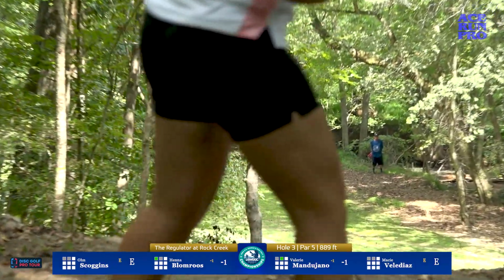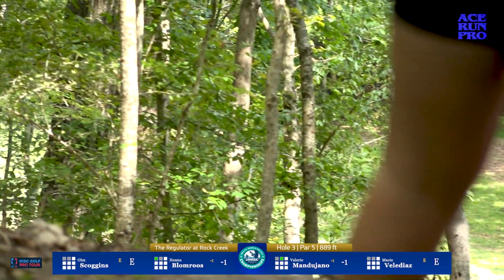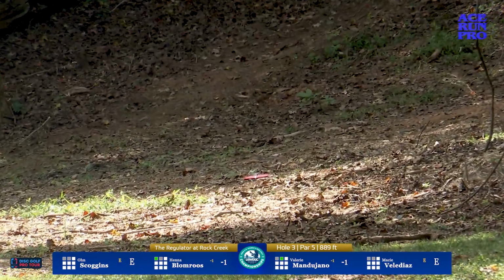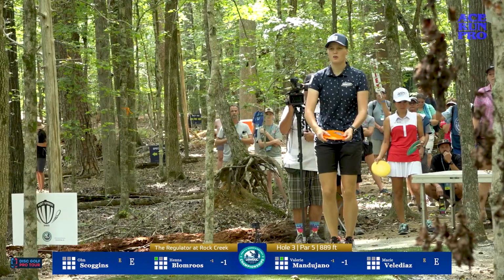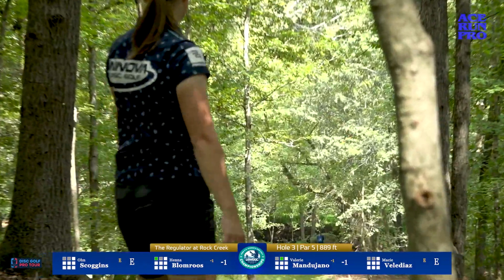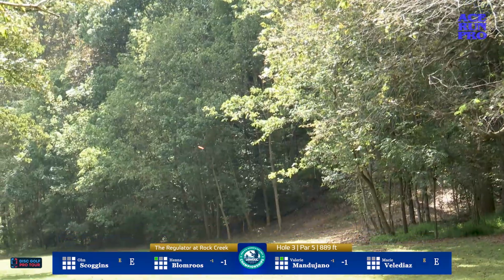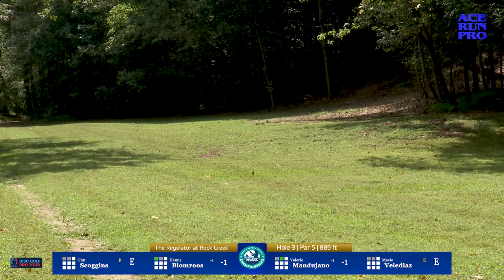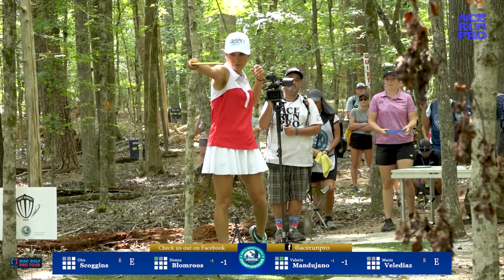Mandujano up first. She has a nice nose down angle. It's cutting a little early left to the inside corner, and she's barely made it to the flats. That should be an okay position for par. The shot from Henna looks really nice. Good angle. She's in the middle of the fairway.